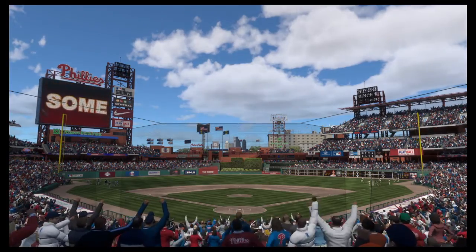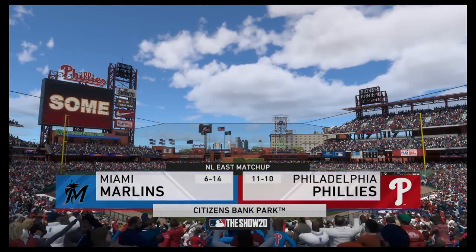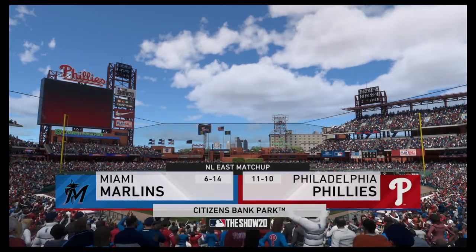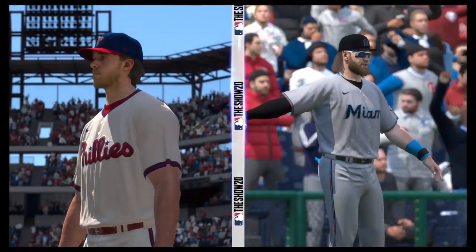Afternoon baseball here on the show. Today we've got a good matchup in store between the Miami Marlins and the Philadelphia Phillies. It's Phillies baseball next on the show.